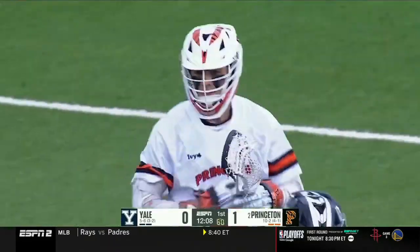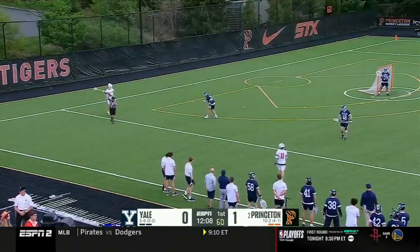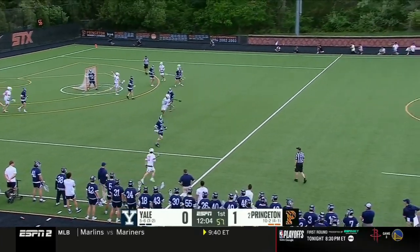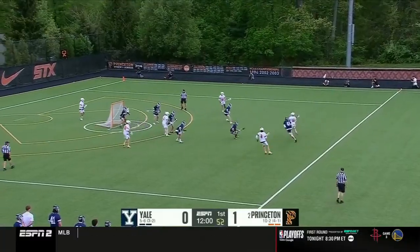Max Krevsky, number 48 in blue. He is the sole captain of this Yale Bulldog team, and he'll play 2 ways. He'll play some short stick D-midi and stay on for an offensive shift. The injuries again forcing guys into more expanded roles.